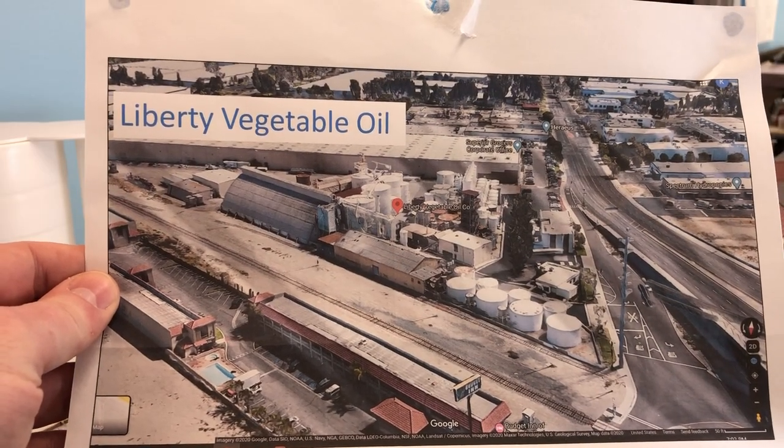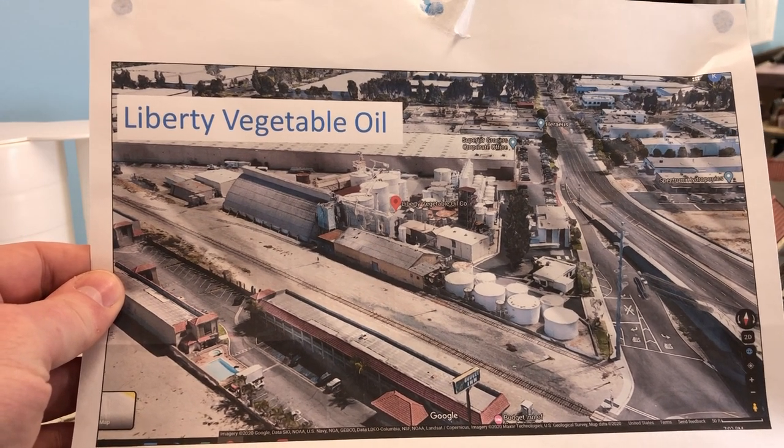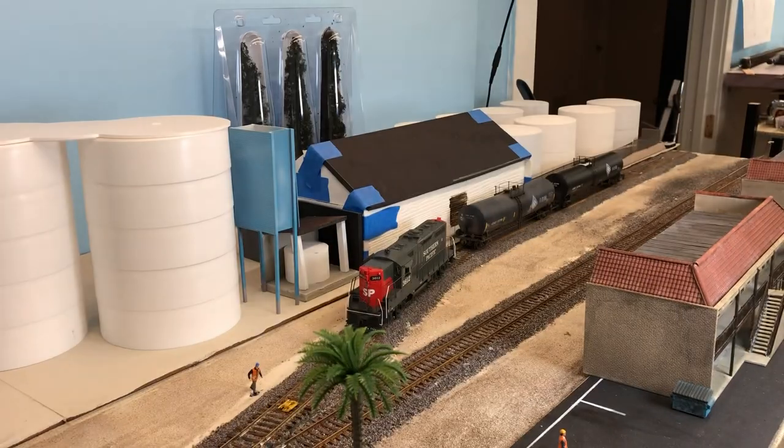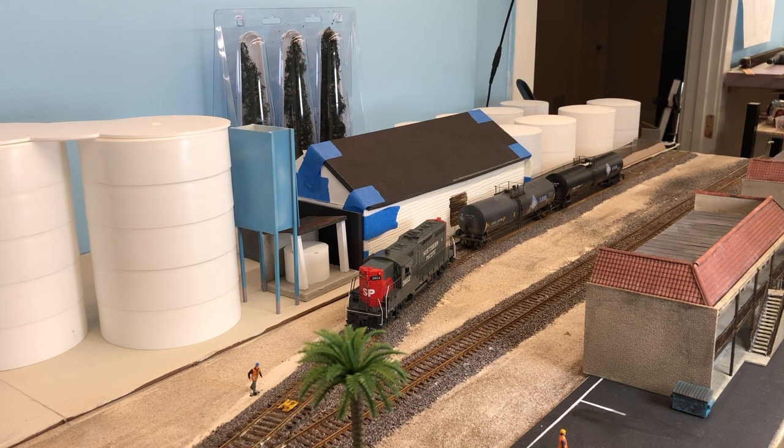So the next stop is Liberty Vegetable Oil. This is at the far west end of my layout. As you can see, it's still under construction. It hasn't been for a while. Mostly just a kind of tank farm. That big building in the middle.